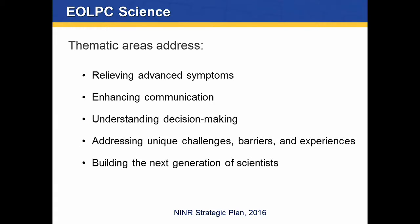Some of the thematic areas that we address in the Office of End-of-Life and Palliative Care range from relieving advanced symptoms, enhancing communication, understanding decision-making surrounding advanced illness and at the end of life, and addressing the unique challenges, barriers, and experiences by individuals of all ages who are facing serious advanced illness, and building the next generation of end-of-life and palliative care scientists. All of these areas are really cross-cutting and can be applied across the lifespan, across different ethnocultural groups, and in different disease conditions.